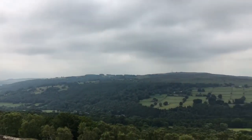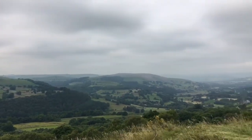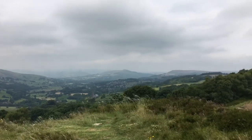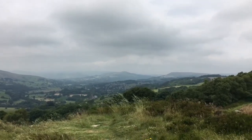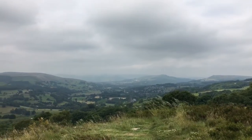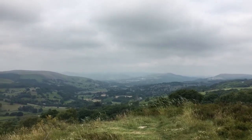So yeah, it is a little hazy out there. Just looking down into Hathersage. You may, centre screen, be able to pick out Win Hill and Lose Hill, but it's pretty shrouded in the haze. Right, let's keep going.